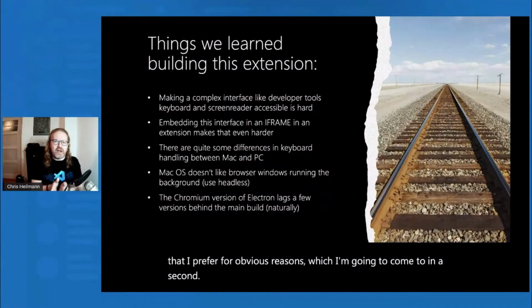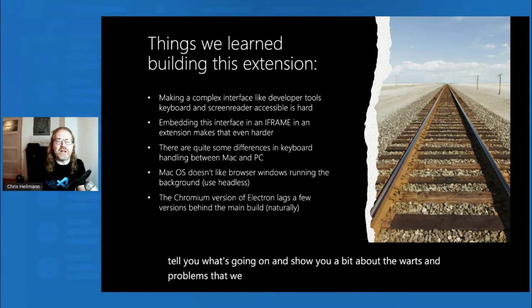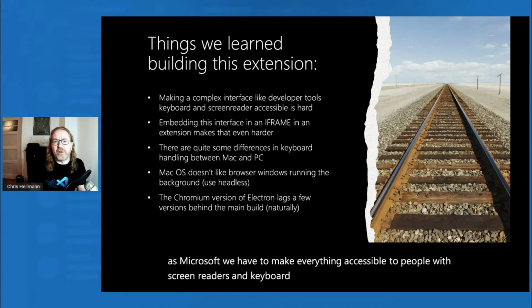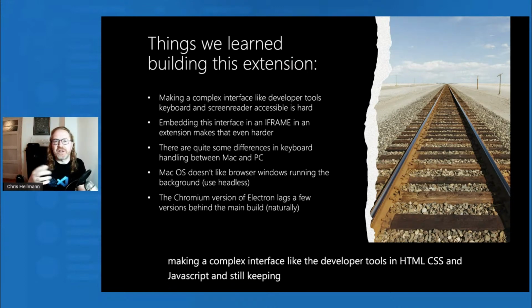It wouldn't be VS Code Day if we wouldn't open the hood a bit and tell you what's going on and show you a bit about the warts and problems that we encountered. The first thing that we realized, as Microsoft, is we have to make everything accessible to people with screen readers and keyboard. That's out of the box. We can't get into a full stable release without doing that. And making a complex interface like the developer tools in HTML, CSS, and JavaScript, and still keeping them accessible to screen readers and other assistive technology was quite a task.